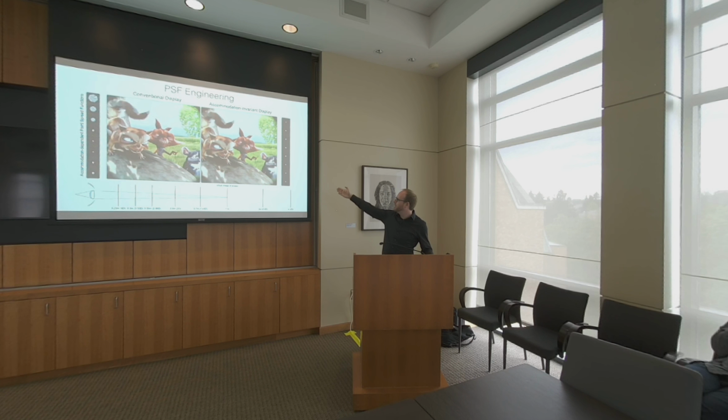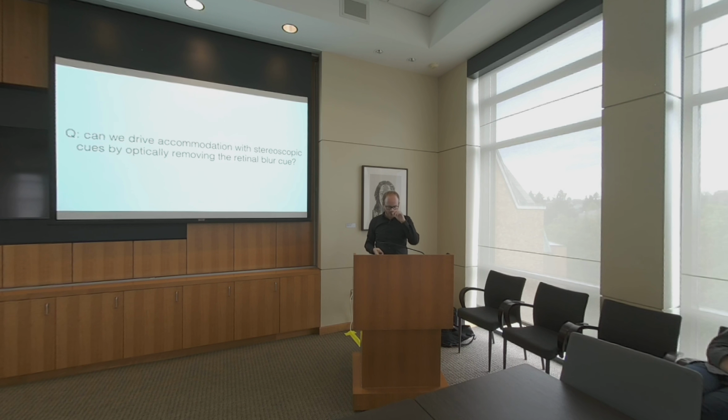So in this case, we are, for example, looking at a point spread function that is the same irrespective of the depth at which the eye is accommodated. So in imaging, this is called extended depth of field, and we call it accommodation invariant display. So it doesn't matter where your eye accommodates, you should always see the same point spread function, which means that the image should always be in focus. So then the question is if we can drive the accommodation without this retinal blur cue by simply using these stereoscopic cues.